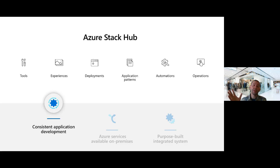The same portal experience. In Azure Stack Hub, you have the Azure portal running in the appliance, with the same look and feel. Basically, you operate in pretty much the same way as you would in the public cloud. The idea here again is you have a consistent way to develop and operate your applications.